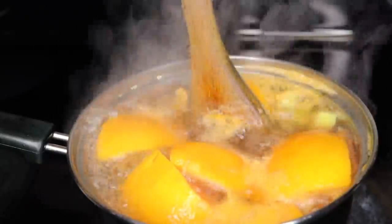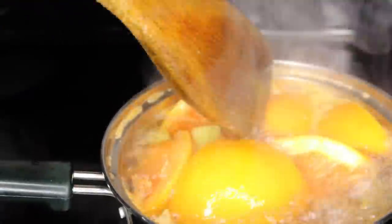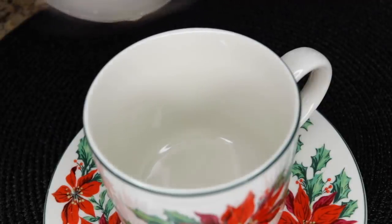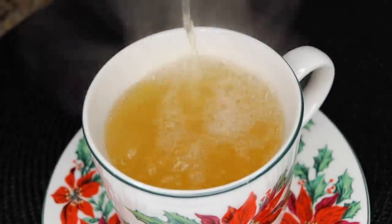After 10 minutes, this is how it looks. After 10 minutes, you want to stir. When you see that kind of pinkish orangey color, know it is done. And what you need to do is to always consume this hot. So as you're consuming this, you just leave the rest in the pot. You'll just be heating up from the pot.